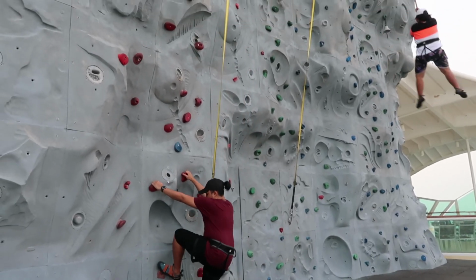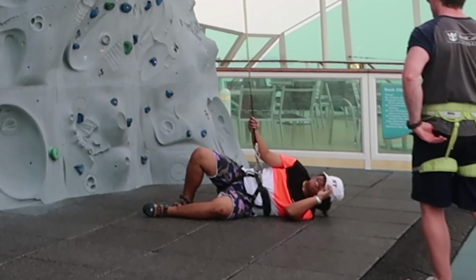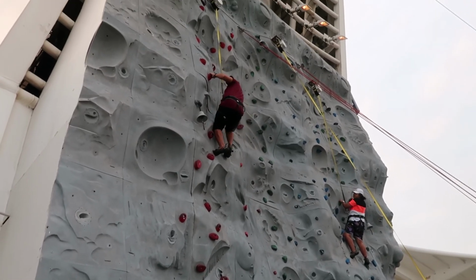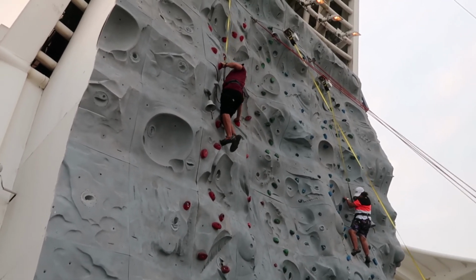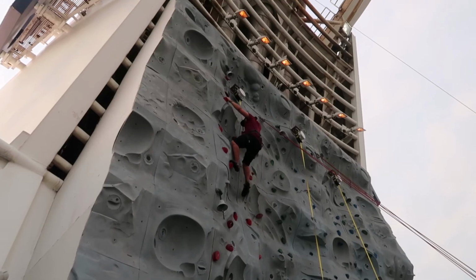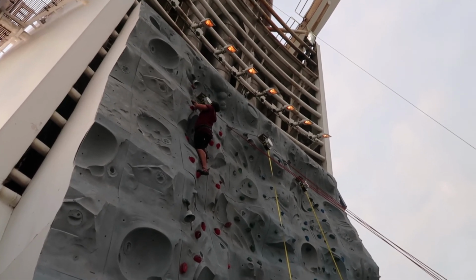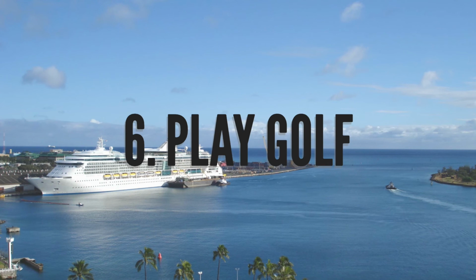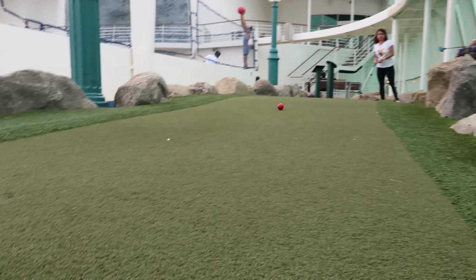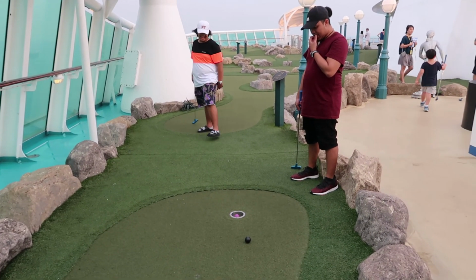There's a wall climbing area. Dare to climb the wall and try to ring the bells on the halfway mark and the top. Grab the family and play a game of mini golf in the considerably huge course that they have on deck. Try to score a hole in one.